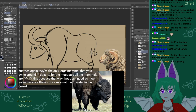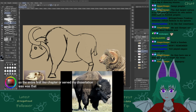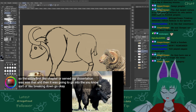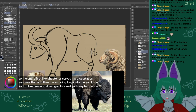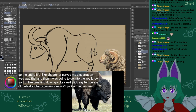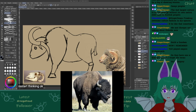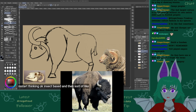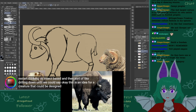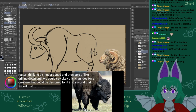So the entire first chapter or so of my dissertation was that. And then it was going to go into breaking down, go, okay, we'll pick, say, temperate climate. It's a fairly generic one. We'll pick an area, a microbiome within temperate, which would be lake. And then we would start thinking, okay, insect-based, and then drilling down until we could say, okay, this is an idea for a creature that could be designed to fit into a world that wasn't just generic fantasy monster.